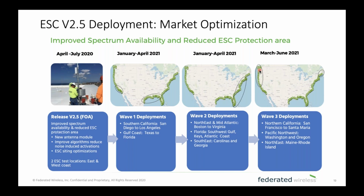Part of this optimization, most recently, we've rolled out this 2.5 antenna, and we're just about done with this deployment. We're just about wrapping it up. Literally this week or next week, we should be finished rolling out these improved antennas that improve spectrum availability, and it shrinks the amount of space over which we need to protect that sensor.